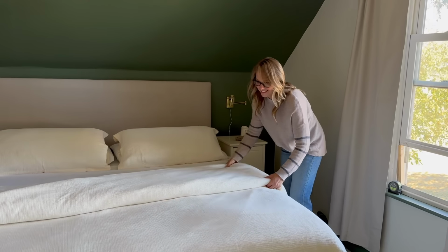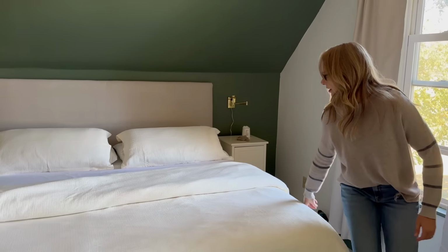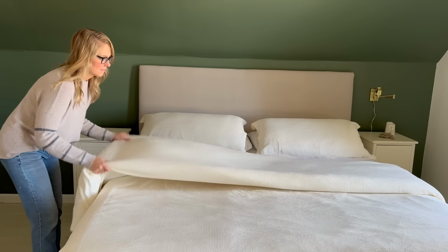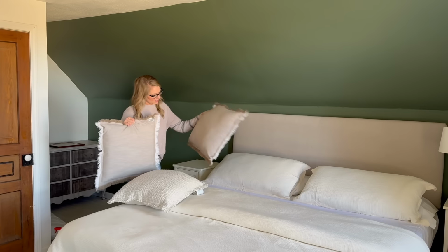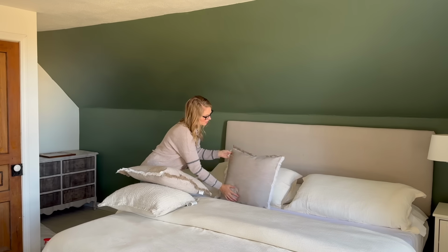Now, after adding the white cotton sheet set to Sean and Anna's bed, we went ahead and layered a cream gauze comforter set on top of that. And oh my goodness, you guys, this comforter is so thick and cozy, and the texture of this gauze comforter is absolutely stunning. I just could not believe the price for this. It blew my mind. Again, it was from Walmart.com.